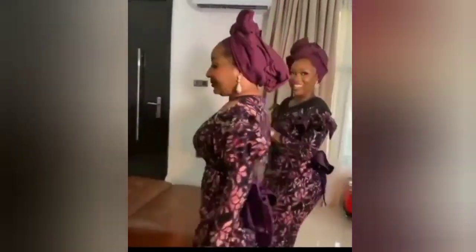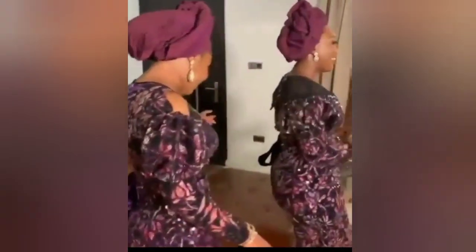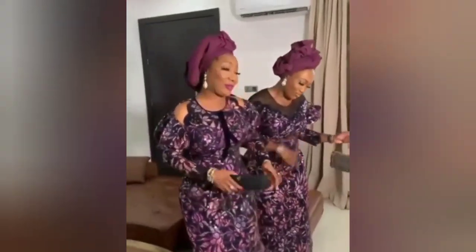Guys, look at this beautiful Asoebi style. This sleeve, the shoulder is two different shoulders and it's beautiful, guys. I love the material, the gele is so beautiful as well.